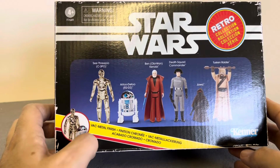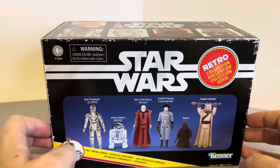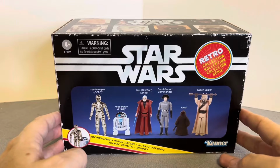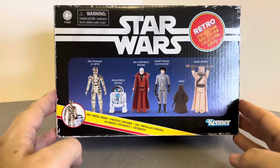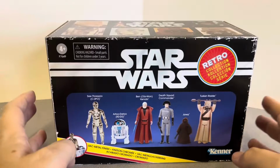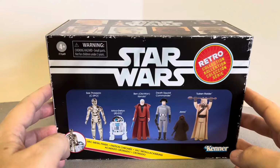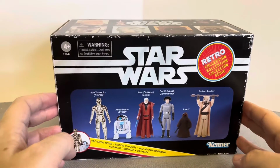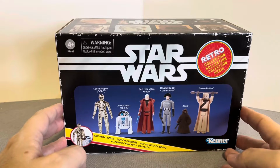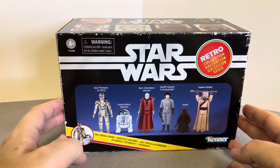metallized finish to them, because previously, whenever Hasbro were asked why are you not doing C-3PO and R2-D2 in the retro collection, their default response was always, well, we can't do vac metallization anymore, it's far too expensive to produce. So it's ironic that they've now done it and bowed to fan demand, because this set is a lot cheaper than previous retro collection sets.